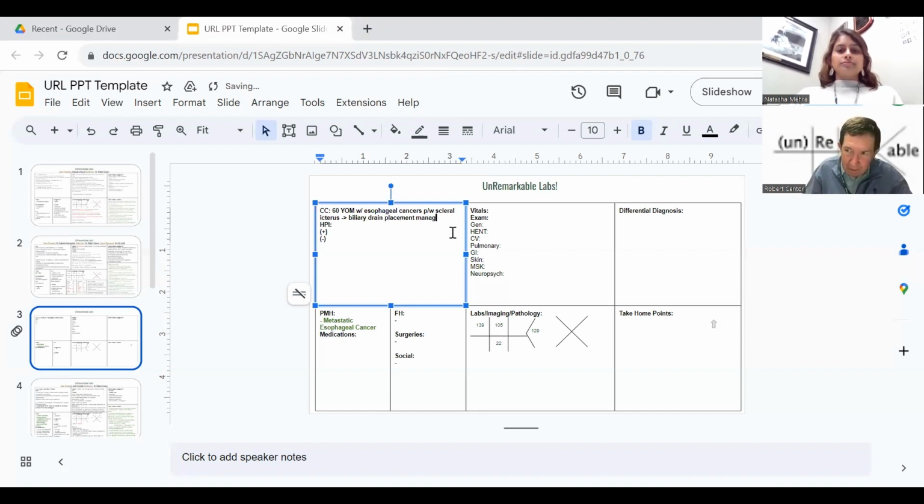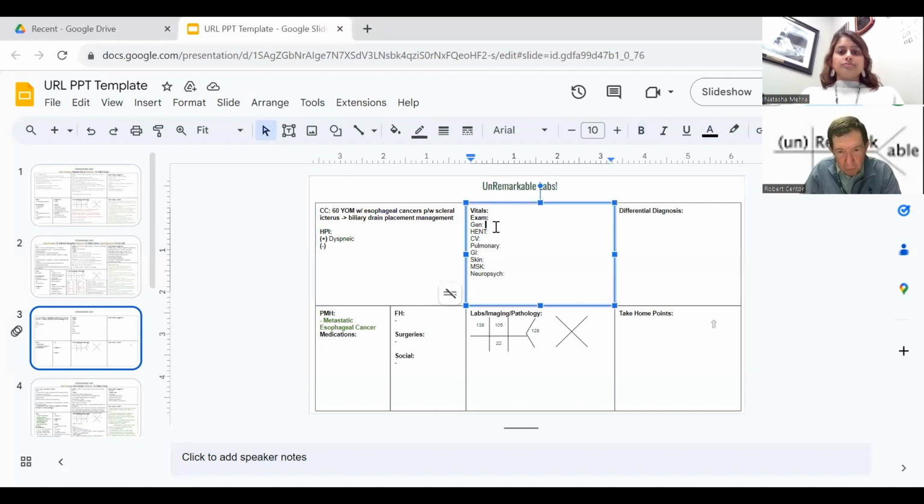We go in to examine him, and he's in pain. He has some drainage coming out of his biliary tract. He's very short of breath, and he's using accessory muscles of respiration. Otherwise, nothing remarkable on his exam.